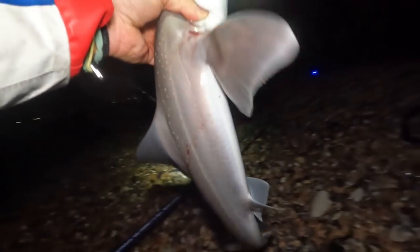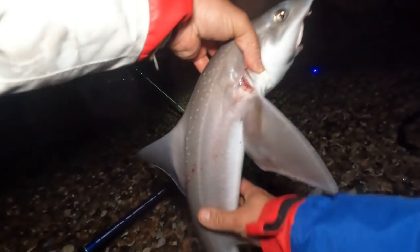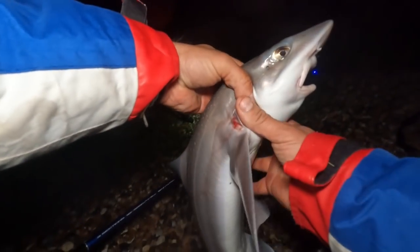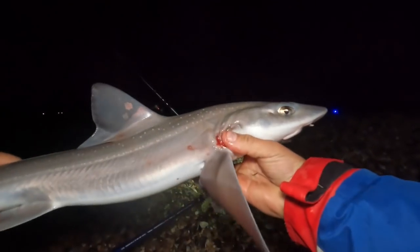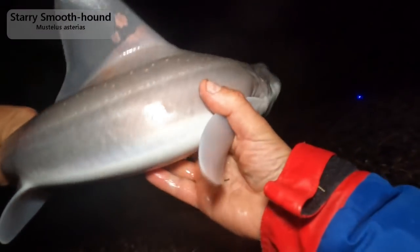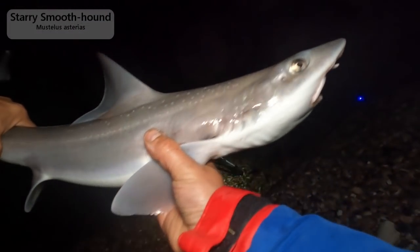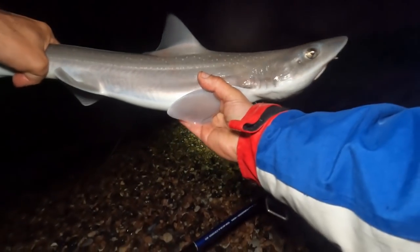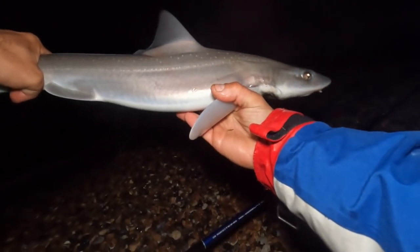I'd say he's about four or five pounds. I don't weigh fish, not that bothered, but I will get a nice picture of him. There he is, look at that, lovely. Lovely fish. What we want to do is make the most of this window without the weed, get another bait out. But I am very, very pleased with that. Let's get a photo, get him back.